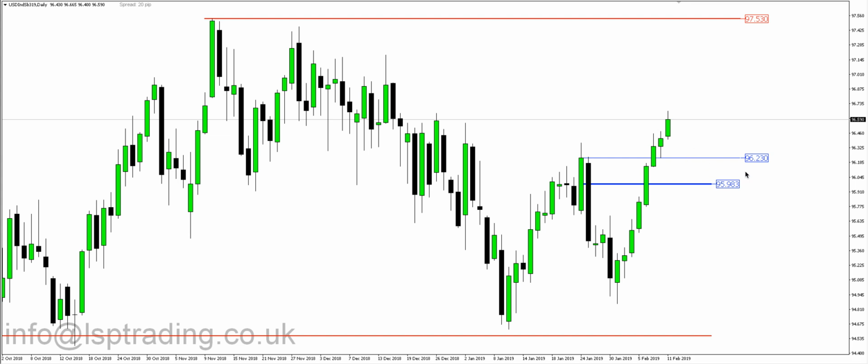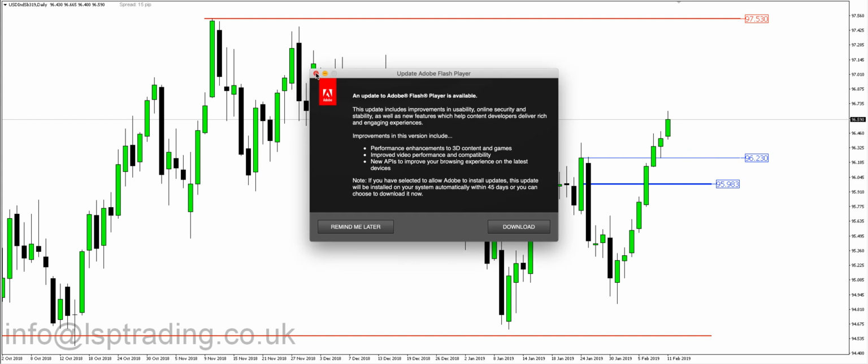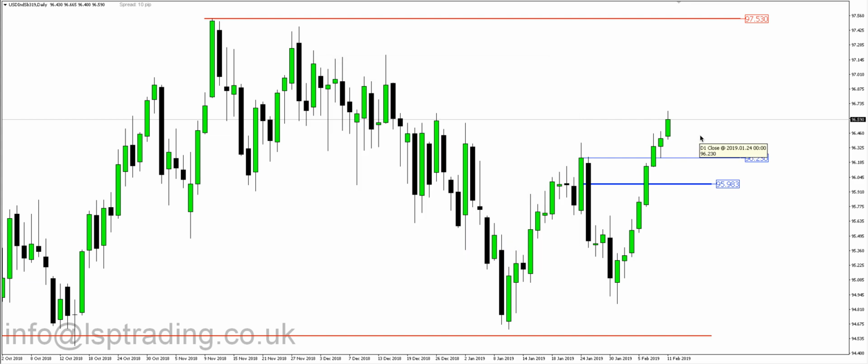The 96.20 to 96.25 level is where I would generally expect price to at least draw back to, just as a normal standard pullback, and then find some sensitivity at this level, and maybe pick up an entry down here. I'm going to have to update this at some point. I keep stopping it because I need to sort some other things out on my Mac first.